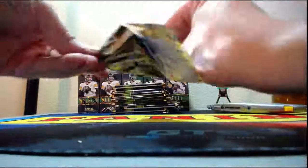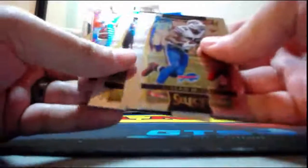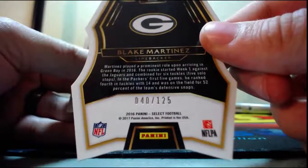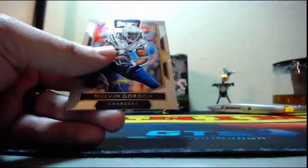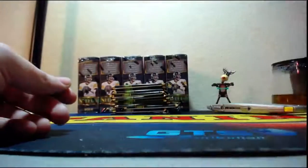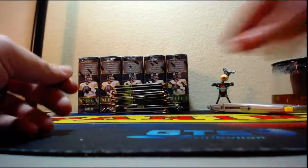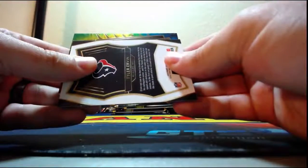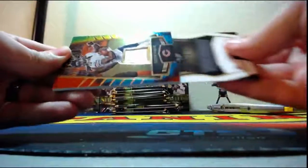Alright, let's pull eight. Let's do this. Blue parallel, die cut, out of 125. Blake Martinez for the Packers, Sapphire Blue. And Melvin Gordon, field level, parallel. Tie-dye. Kevin White, patch.